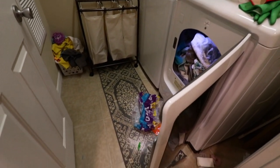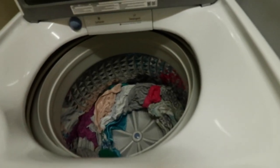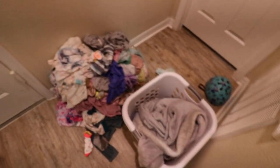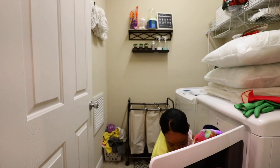I'm back in the laundry room to switch out laundry and continue the process. I separated everything off camera. After this, I'm going to vacuum any feathers from the cushion in the living room and set up to fold a massive load of towels.